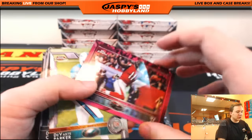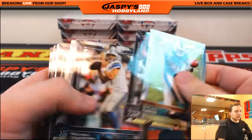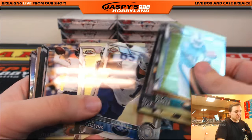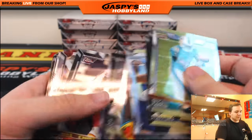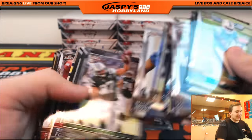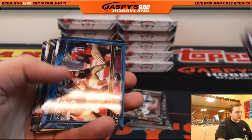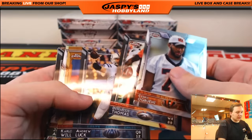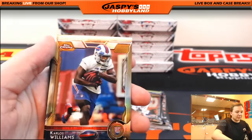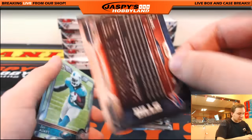Pink refractor Julio Jones. Number 399. Refractor Lyle Collins. Refractor A. Rodgers. A. Rod. Blue Wave. Colin Kaepernick. Got a gold. Carlos Williams. Gold refractor. Nice. Number 42 out of 50.